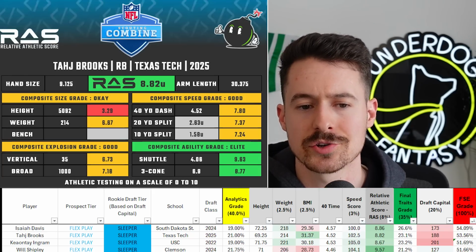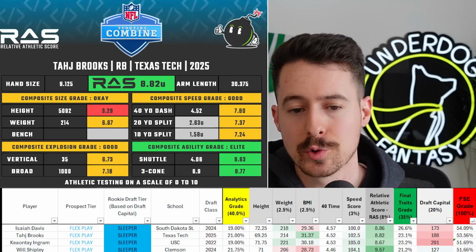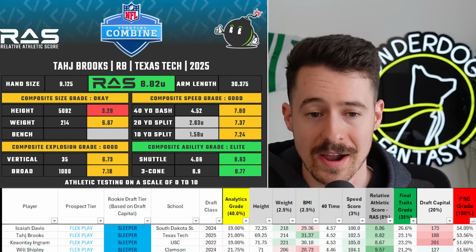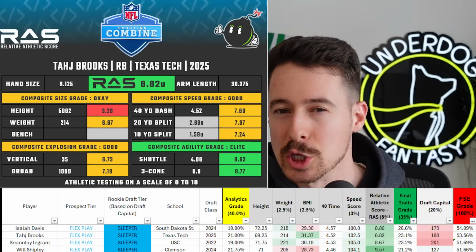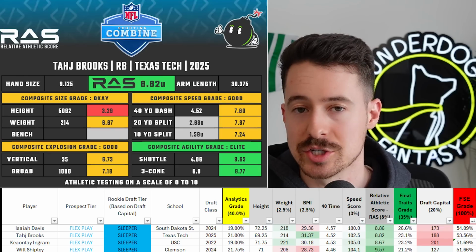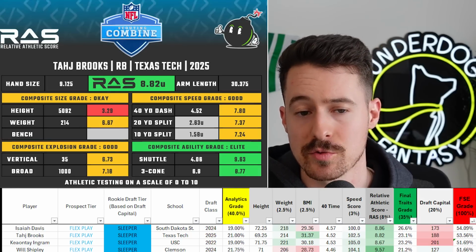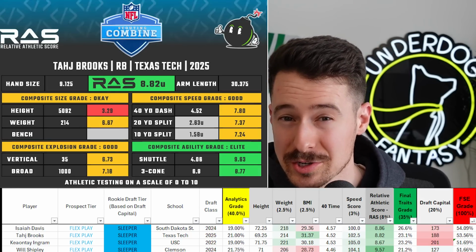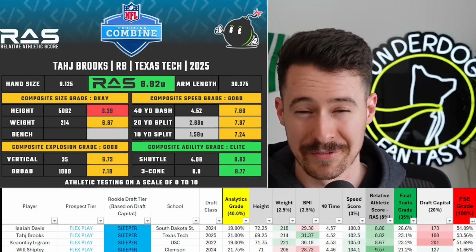The reason I think Tahj Brooks is a big riser, at least in the minds of probably a lot of NFL teams and myself included, is because I really expected this dude to run like a 4.64, and he ran a 4.52 in the 40-yard dash. He came in at 214, which is probably a little bit lower than his playing weight, so he ran a little bit faster as a result. But his agility scores were absolutely elite, which I didn't expect to happen, and he also had pretty good jumps as well. So Tahj Brooks maybe went from a guy who could have not gotten drafted, potentially a guy who would have gone 6th, 7th round. Maybe he's a 4th-round pick now, so definitely keep that in mind.